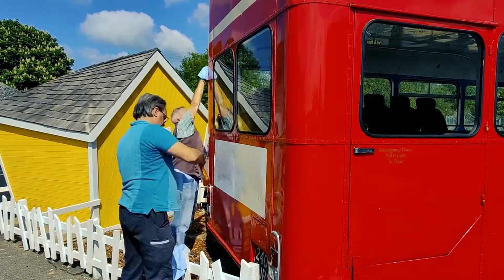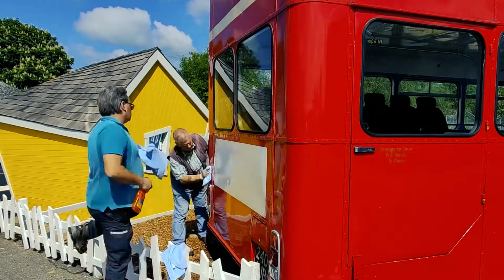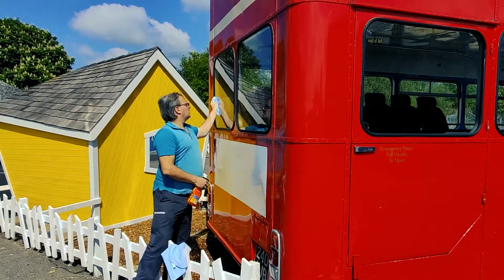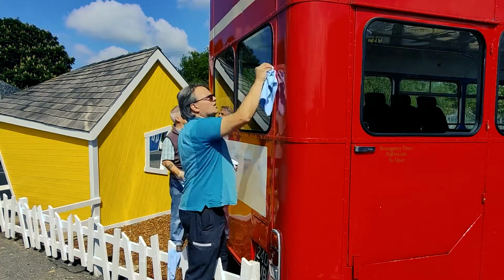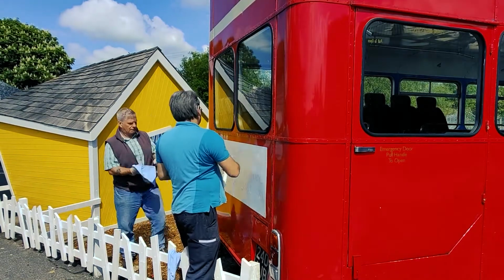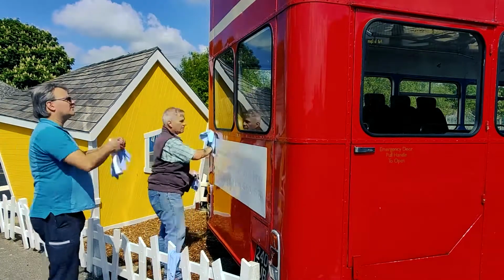So now the bus has dried off, we're moving on to all of the glass. The drone has been grounded for the moment because I've run out of fresh batteries. They are on charge, ready for the big reveal. So we're actually using Armor Glass Cleaner to take care of the glass. We're going to be doing both the outside and the inside, upstairs and down. We're then using an Aerospace 303 UV protectant spray on all of the rubber seals.